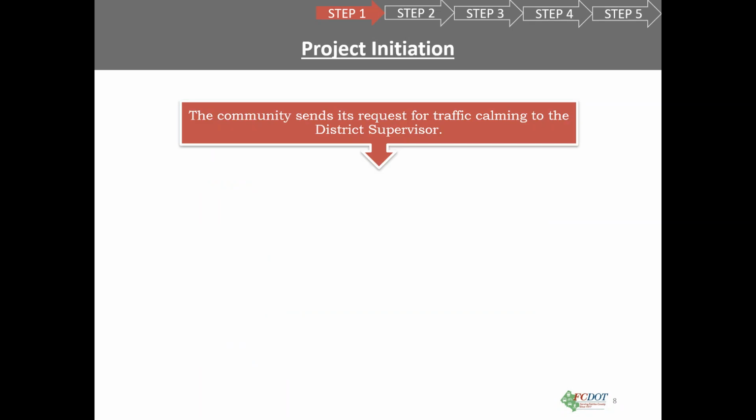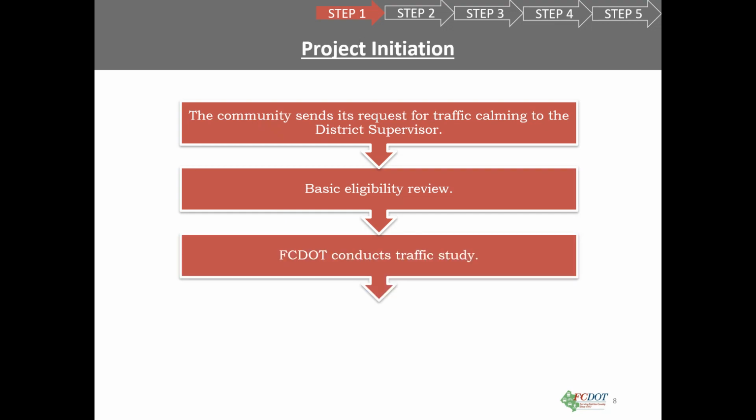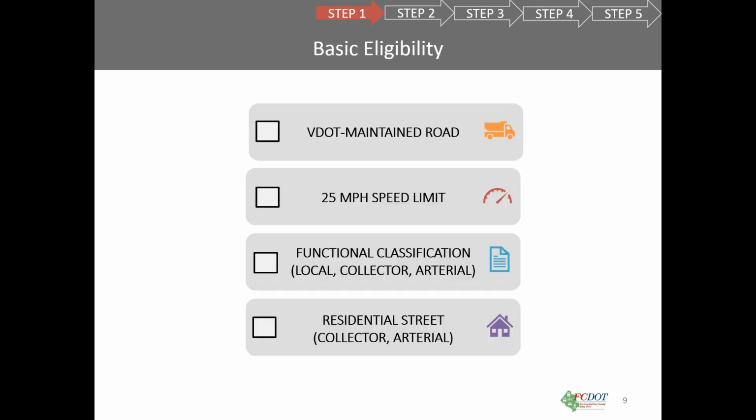For project initiation, all traffic calming projects are community initiated. The process begins with a request from the community to the supervisor's office. Once the request is received, we will first complete a basic eligibility review. Next, we will conduct the traffic study. Once it passes both the eligibility review and traffic study, the community will then form a task force. There are eligibility requirements that need to be met: it needs to be a VDOT maintained road, have a 25 mile per hour speed limit, be functionally classified as local, collector, or arterial, and if it is collector or arterial, it needs to be a residential street.